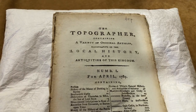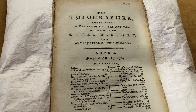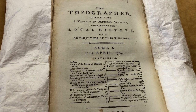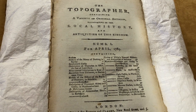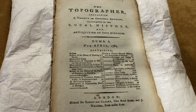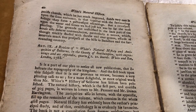So the next treasure that I have is a pamphlet. The pamphlet is called the Topographer, and the reason that it is so special is this particular pamphlet, which specialised in local history, is one of the first reviews of Gilbert White's Natural History of Selborne. So this issue is from April 1789, and it has a review starting on page 40 of White's Natural History and Antiquities of Selborne in the county of Southampton, with engravings and an appendix.